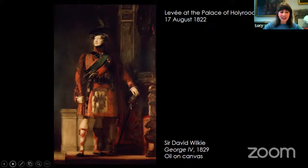So let's have another look at this image and see what's been captured on canvas by the artist. We can see the king wears a full Highland ensemble, and this particular ensemble was supplied by George Hunter and Co. of Princes Street in Edinburgh. The cost of this ensemble was the equivalent of some £140,000 in today's money. So a really vast expense, and no expense has been spared. The bill for this is still in the Royal Archives, and it included 61 yards of royal satin or tartan, 31 yards of royal velvet, 17.5 yards of royal plaid cashmere.